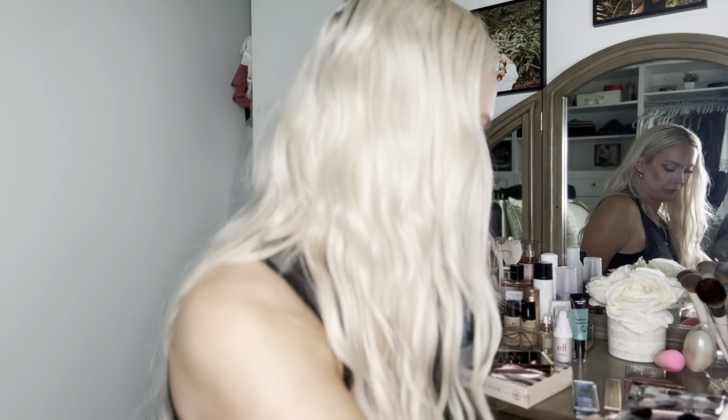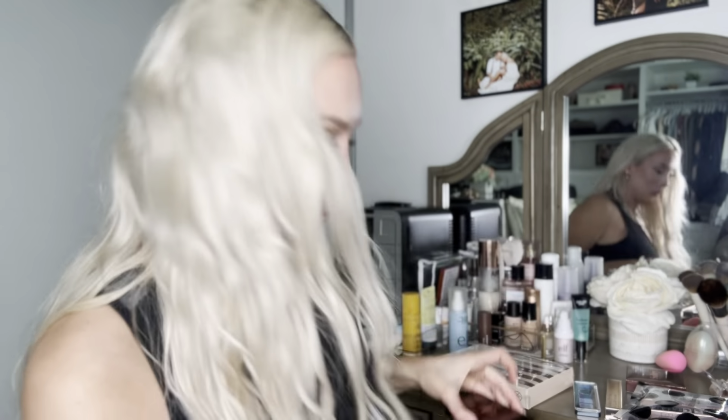I actually like this better than the Tom Ford, just so you know, just for reference. And it's a very good alternative for the Hourglass. I'm actually replacing the Tom Ford in my drawer with that one. Very pretty. I want to try this concealer.